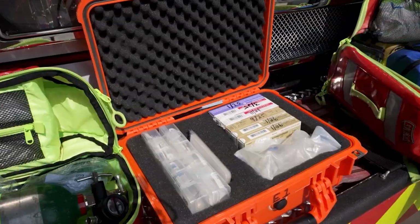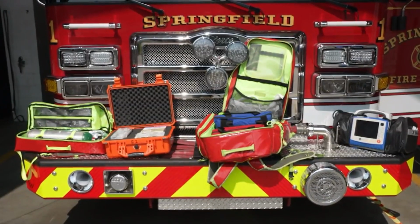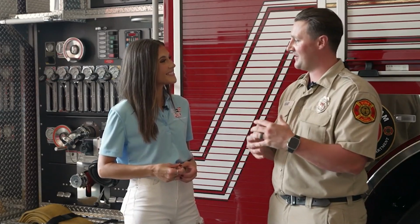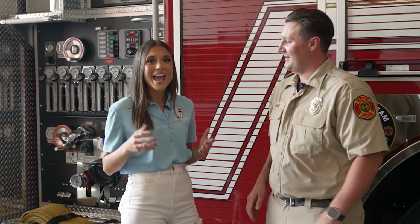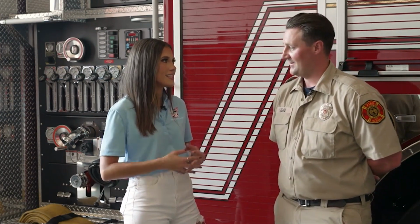We carry numerous drugs and medications that can be used for anything from heart conditions to diabetes. Oh, wow. To just basic nausea, vomiting. We try to help with anything that we can. We always carry oxygen with us, all types of different ways to administer that, making sure we have enough. And then just a general medical bag that kind of covers just about anything you could think of. That's so cool. I had no idea that you guys have all the medical experience, so that's really awesome.